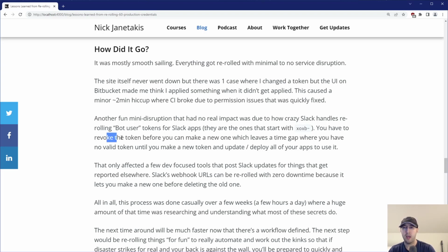But the silly thing here is you have to revoke the token. Specifically, you have to revoke all tokens before you can make a new one, which leaves this time gap where you have no valid token until you make the new token, and then you have to update and deploy all of your apps to use the new token there.